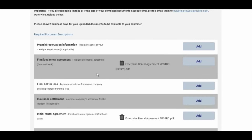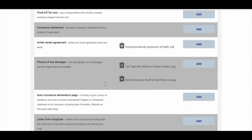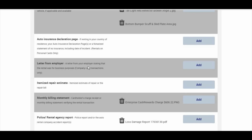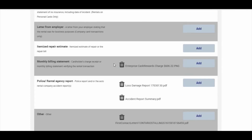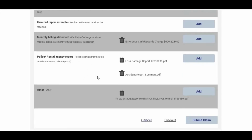we have the finalized rental agreement. We don't have this yet. We've got to get that from Enterprise. We then go through the insurance. Here's the initial rental agreement. And 2 photos of damage to the vehicle. Don't know really what this is per se, so we'll wait if they need that or not. We didn't need this. This was not necessary. We're going to get this from Enterprise. I uploaded this screenshot. Uploaded the incident report from Enterprise, and we have this here.